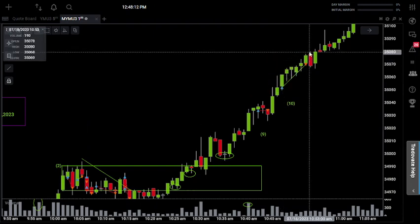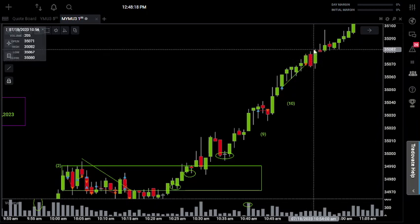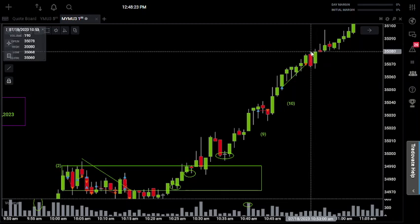Now, notice how I could have held that trade, and actually maybe, I think I got out at 70. I could have held this trade all the way up to about probably 82, because once I saw this red candle, I probably would have got out. But I could have got another 10 to 15 points off of that.